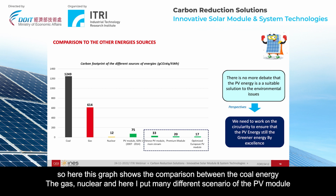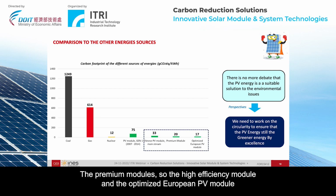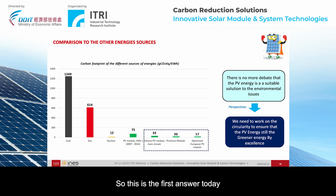Here this graph shows the comparison between coal energy, gas, nuclear, and here I put many different scenarios of the PV module. This is the first generation, which is from 2007 to 2014. Here we have the Chinese 100% mainstream module, the premium module, so the high efficiency module, and the optimized European PV module. As you can see, we already have the first conclusion that we are green, there is no more debate whether PV energy is green or not compared to the other sources of energy. So this is the first answer today.